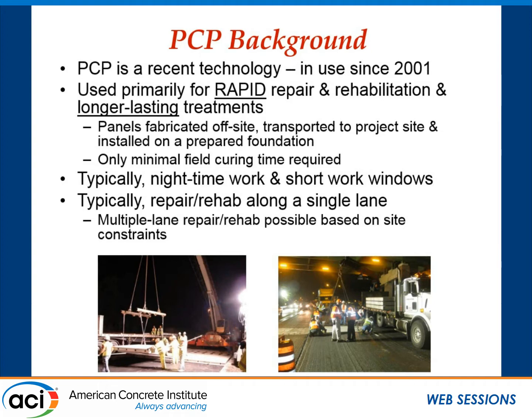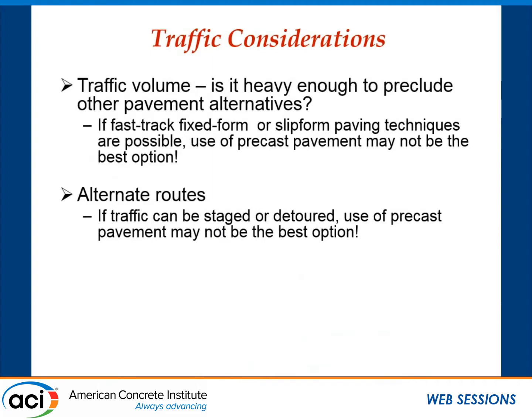That means we start lane closures at about 8 p.m. at night. We are open to traffic by 5 a.m. in the morning. Hopefully everything goes well. Nobody knows that there was some work done, okay, on that highway. So the big concern is traffic. Is the traffic sufficient to warrant the use of precast concrete pavement?